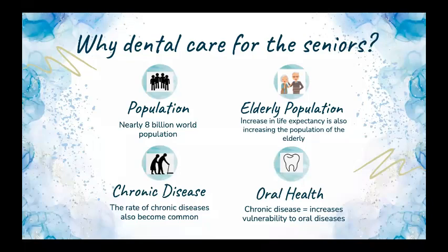This is why it is so important to understand the role that oral health has towards maintaining our overall health. Now, why did we pick the elderly population compared to everyone else? There are so many other areas we could focus on, but why did we focus on the elderly? Well, because the world population is almost 8 billion people and nearly 700 million people in the world are aged 65 and older. Advancements in medicine have reduced the rate of mortality, and the older population is increasing.